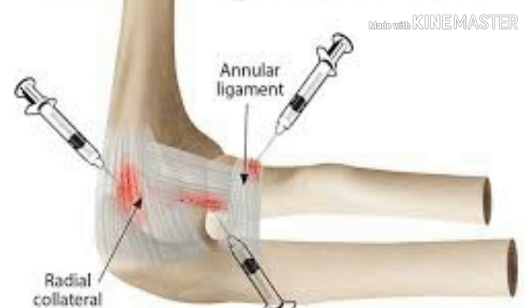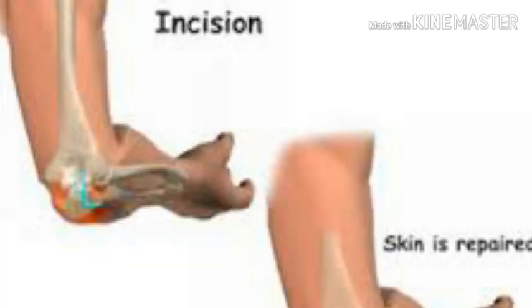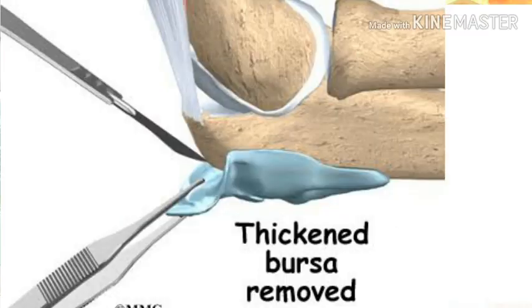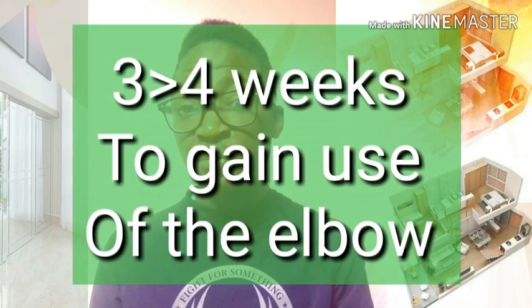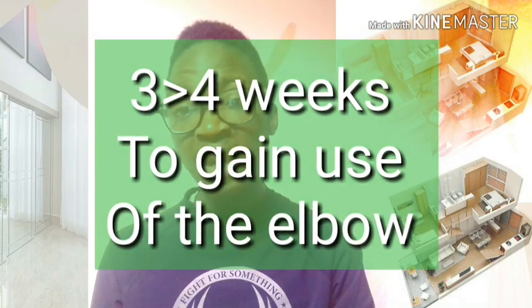An injection of corticosteroids, a medication commonly used to reduce inflammation and redness, may be used to lessen pain and swelling. If your elbow bursitis isn't getting better despite medicine and treatment, your doctor may recommend surgery. Depending on your case, the entire bursa may be removed. The bursa usually grows back normally after several months, and you typically need about 3 to 4 weeks to regain full use of your elbow after surgery.